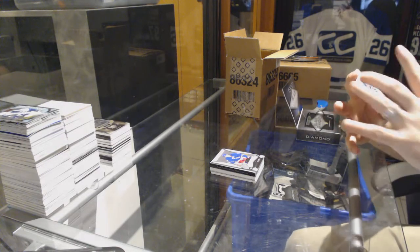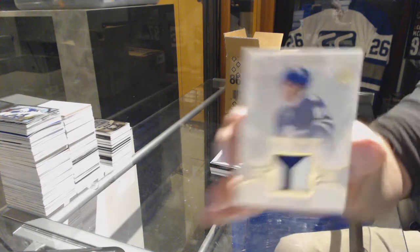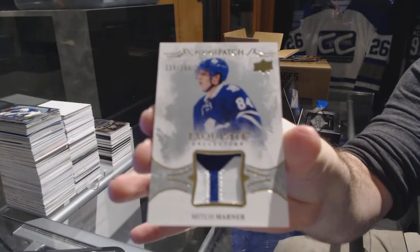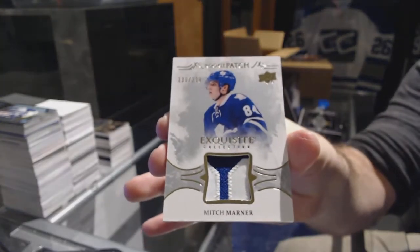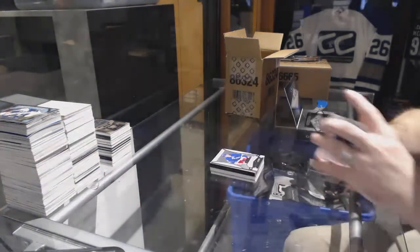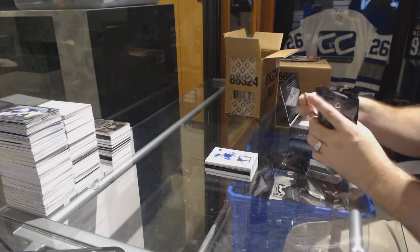We've got a rookie patch 299 for the Maple Leafs, Mitch Marner. Woo! Mitch Marner for the Maple Leafs. That's a sexy card. These packs sometimes are so hard to grip.